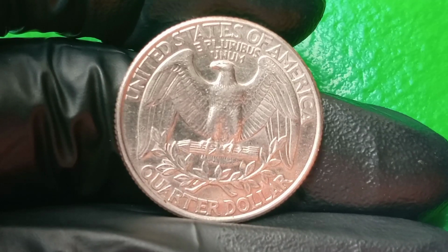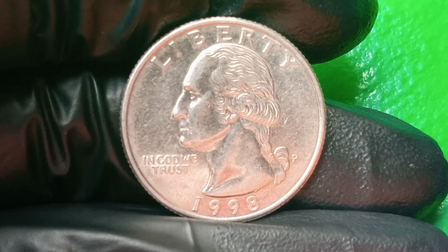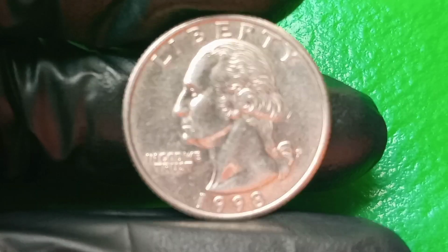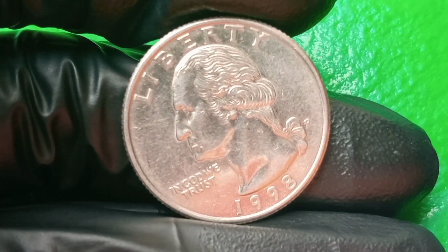This off-center strike not only creates an aesthetically distinct coin but also instills a sense of rarity, as these misaligned coins are significantly fewer in number than their properly minted counterparts, leading to an increased market demand that directly contributes to the exorbitant prices we see today. Collectors are often on the lookout for error coins, and the allure of owning a piece that exemplifies a significant minting mistake is hard to resist.